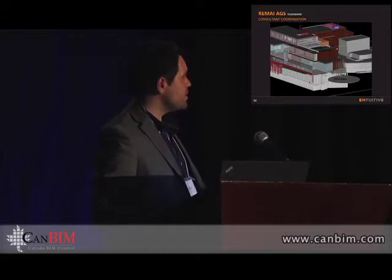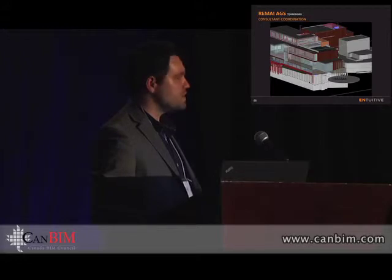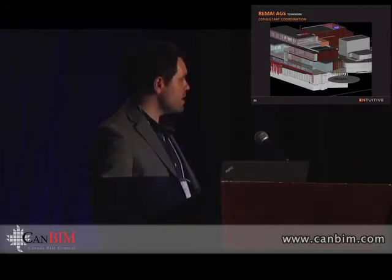So back here, this is the main heart of where all the mechanical was. Basically we had to coordinate snaking everything out from that main area there.